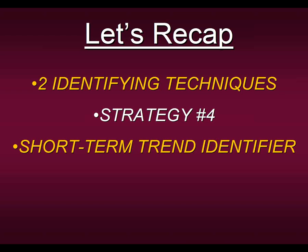Our second identifying technique was to look for bars that close in the top or bottom 25% of their range. Why? Because this is a great personal clue that the market has given you as to which direction it wants to go. All right? It's not some person who calls himself a trading guru. It's not some chat room or some trading room. It's not some news event, but it's the market itself telling you that most likely this is what it's going to do. So why wouldn't you listen to the most important source, which is the market you're trading?